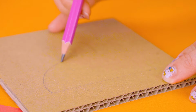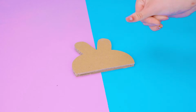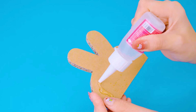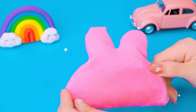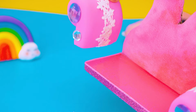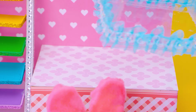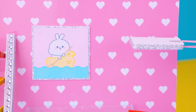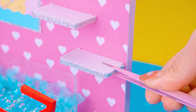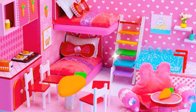I'm making a living room with a beautiful and comfortable bunny sofa by using cardboard, and a pink coffee table to fill this empty room. Finish this house, I will make a pool. The bunny house is completed.